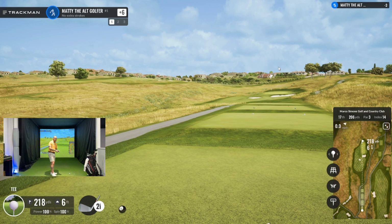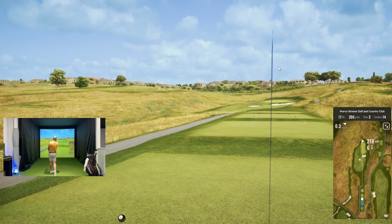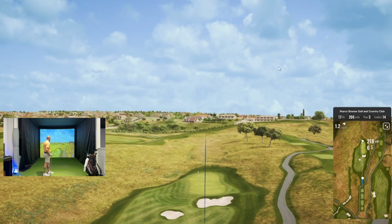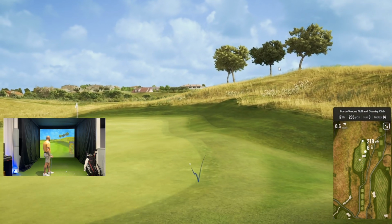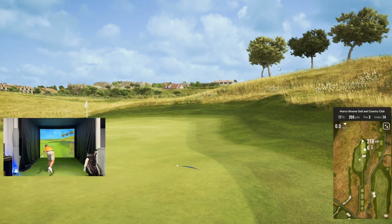17, par 3. 218 yards. Think a five. Tiny little green here. Loving these Srixons, by the way. Really happy with them. Really, really happy with them. Build video, previous video. Check that out. Come on. Stay there. Good up. Roll.